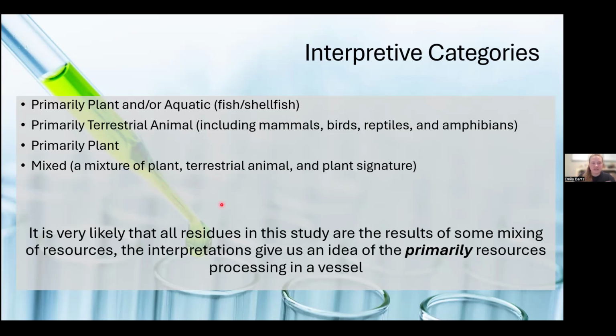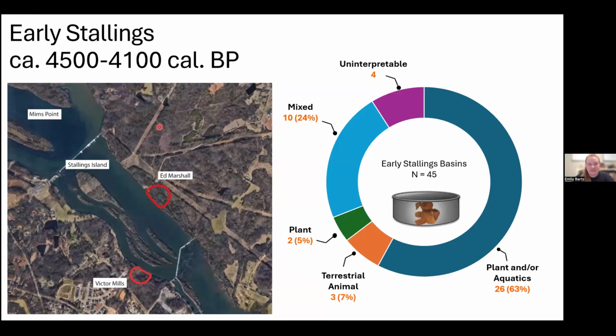Now, in the Southeast, with this particular case, plant and aquatics were pretty difficult to tell apart. So when we get into the results, you're going to see categories that are plant and or aquatic. And that's what we're going to see here.